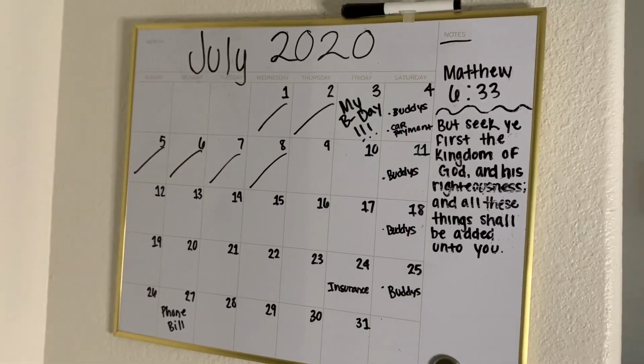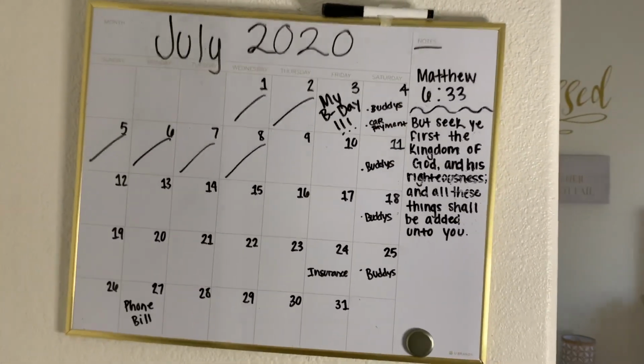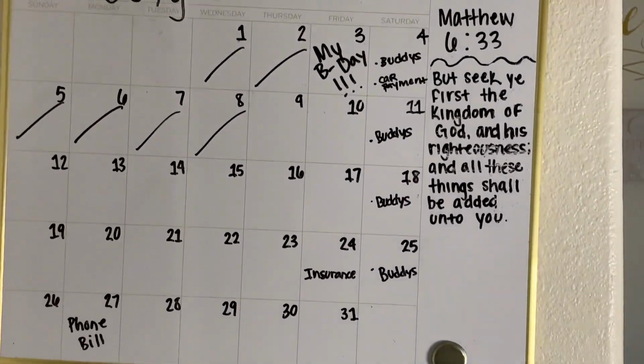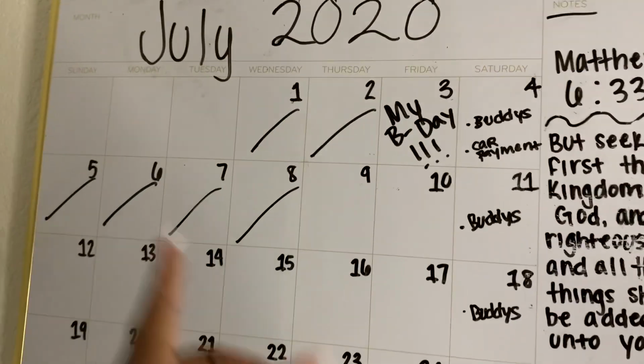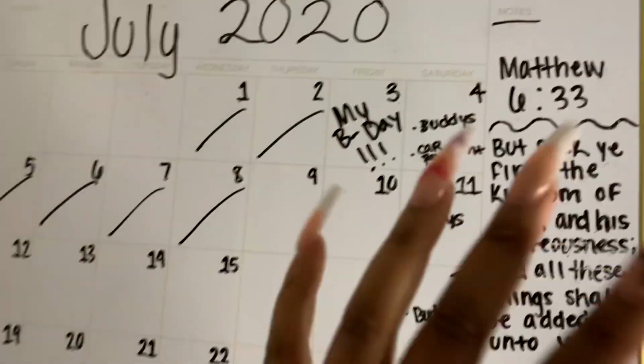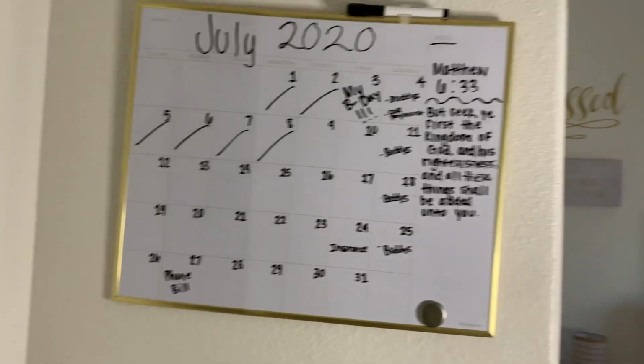The first thing I see when I walk in is this calendar from Target. It is really cool because it's a whiteboard. You can write on it. It does not have the year on it, so you erase it, you change the month, you change the year, whatever the case may be. It's really, really cool and I love it.